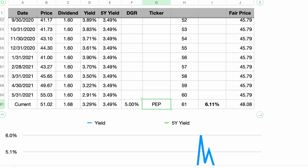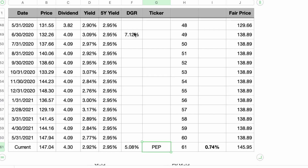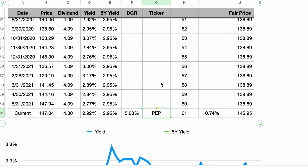The next dividend increase was 5.1% from Pepsi. The dividend hike is slightly lower than the prior year's increase of 7.1%. It does, however, bring Pepsi into low fair value range.